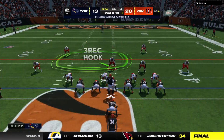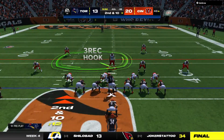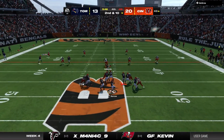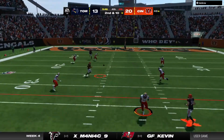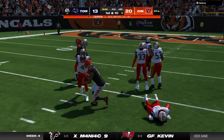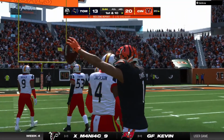Nice linebacker play. Officially nothing on that last run. They'll try again, 2nd and 10. Now it's Burrow. He will find his man Chase, complete. And he's going to get this one down to the edge of the red zone.